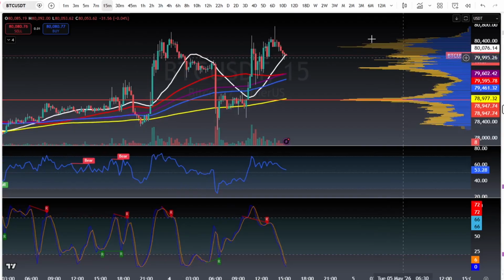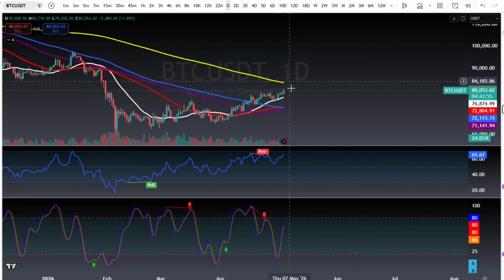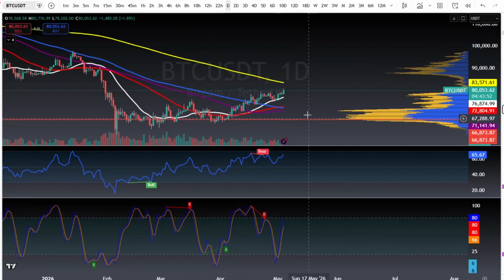It looks like we're headed to this 200 moving average on the daily, which is at around 83,500. And then I would expect some type of rejection there. Maybe we'll fall back down to 80K. Maybe we fall back down to 78K. And then we'll test the waters from there and see what ends up happening. If we could continue going up higher, or was that the end of the rally? But right now, I'm still expecting a higher move up, possibly to about 83K.